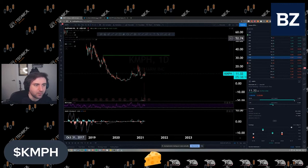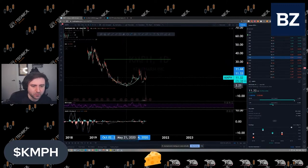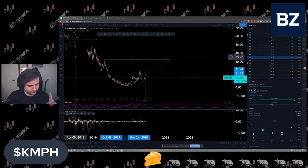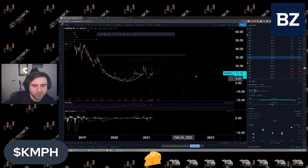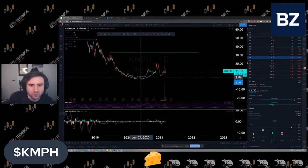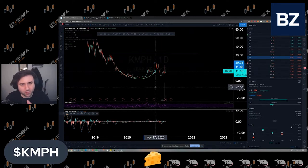This is about it. Which it looks like it resolved, so it's like this. So we got a nice rounding bottom here. We had a little fake out or consolidation. Then it looks like we got resolution on KMPH previously. Bring that up to our level. That's a really quick one. And it looks like we hit our price target and then sold off.